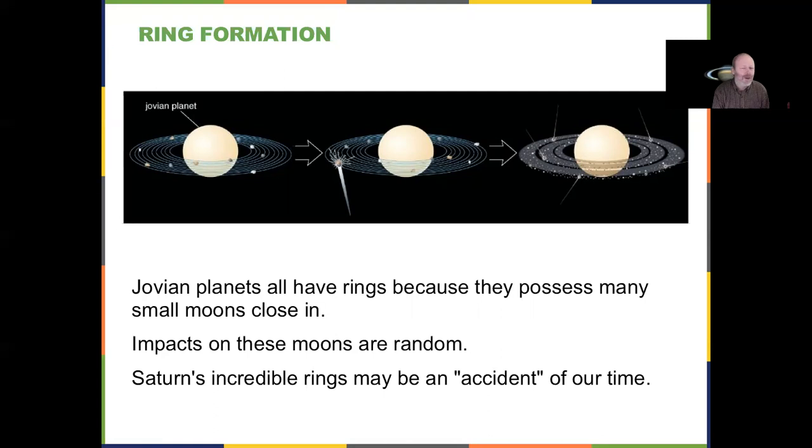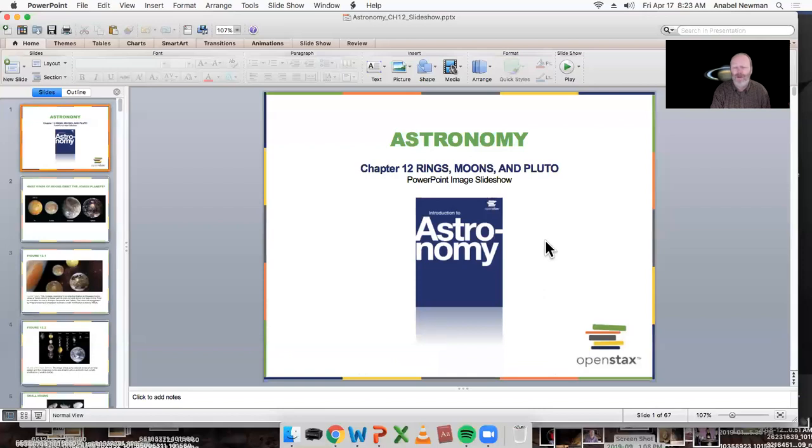So we're going to guess that they're at least 10 million years old. They could be much older than that. But how long they're going to last, again, we don't know. It depends upon the water coming off of Enceladus. They could be gone within 100,000 years. They could last another 2 billion years. We just don't know. But it is an accident of our time, just like the big moon, the big spot on Jupiter. So this is it for chapter 12.